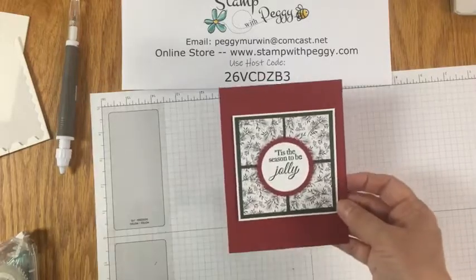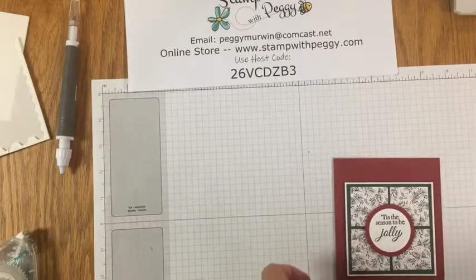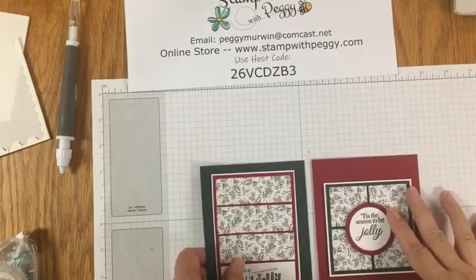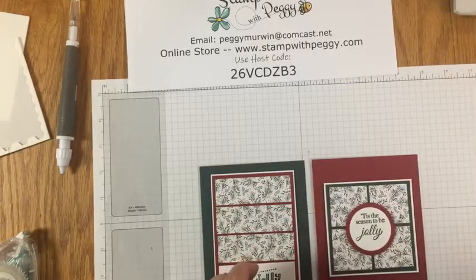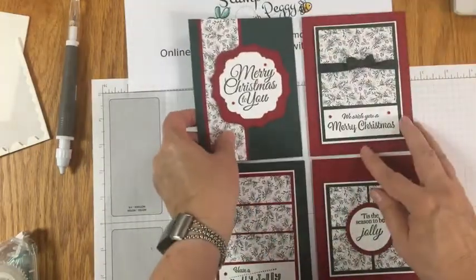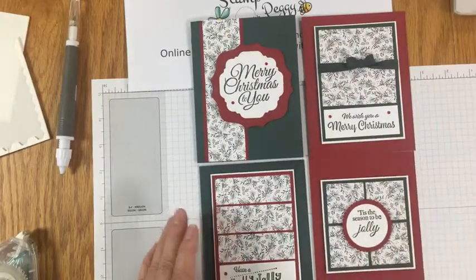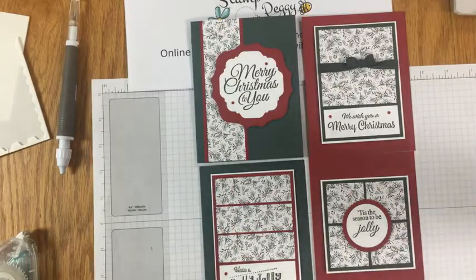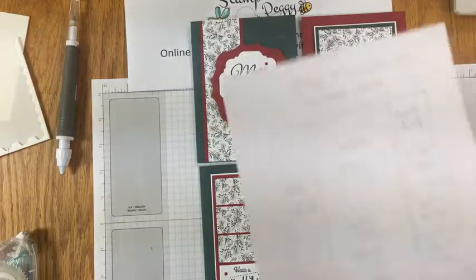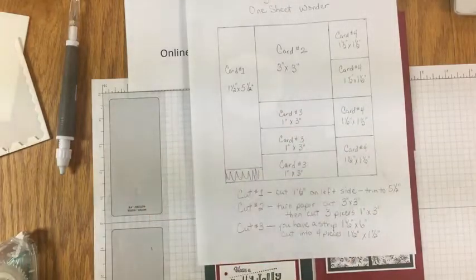Okay, and there is card number 4. Okay, so again, really quick. Let's see if I can get them all in the picture here. There's card 4, card 3, card 2, and card 1. Okay, there are the 4 cards that we made with the One Sheet Wonder template. Let me get that out here again. Okay, so there's the template. I will take a picture of this and put this on here.